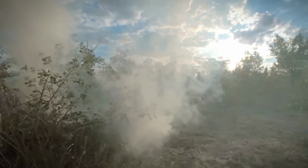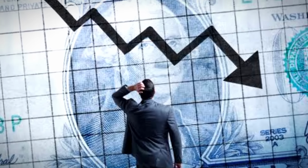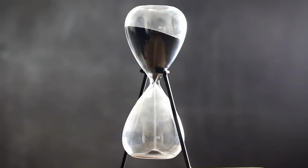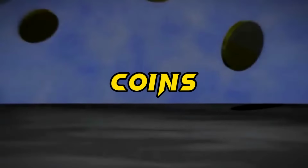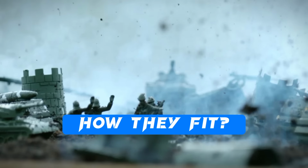During the Civil War in 1864, the United States was facing an economic crisis, and many people started hoarding coins made of gold, silver, and copper. It was a challenging time because the government had a tough time acquiring the metal needed to make coins, and they even started to wonder where all the metal was going. Eventually, it led to some interesting developments in the world of coins. So, let's explore the history of these coins and how they fit into this larger story. Stick with us.